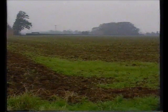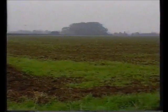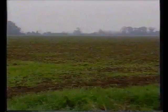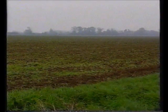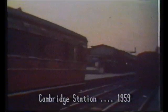The flat landscape of the eastern counties was an easy one in which to build railways. An extensive network could develop, unhindered by geographical obstacles such as hills and valleys. However, the area was at the same time sparsely populated, with agriculture the main occupation. Cambridge provided the starting point for the branch to Mildenhall.